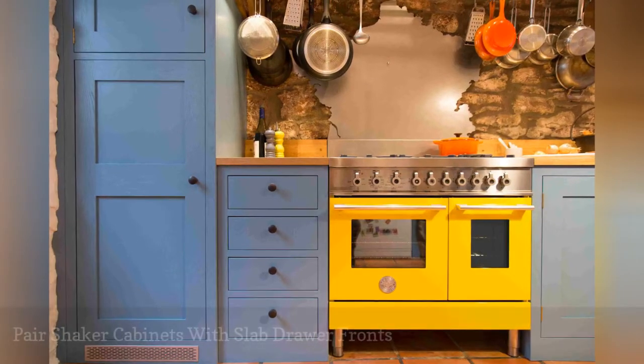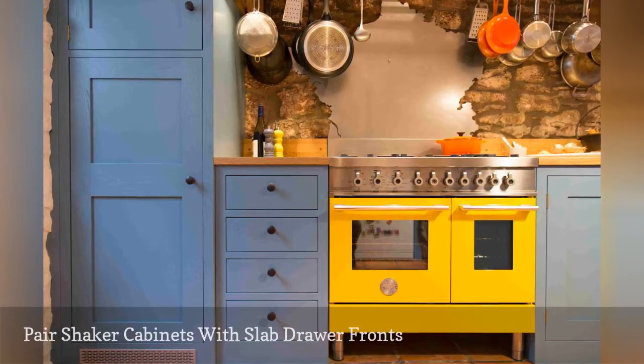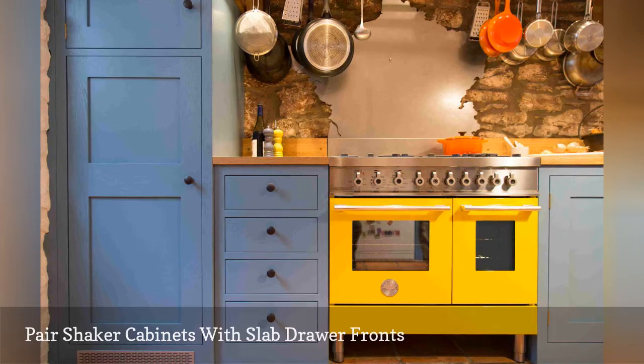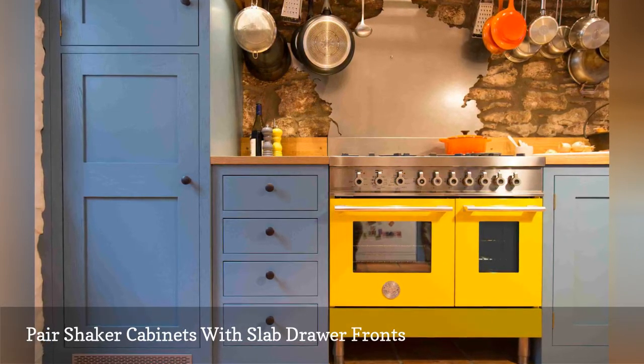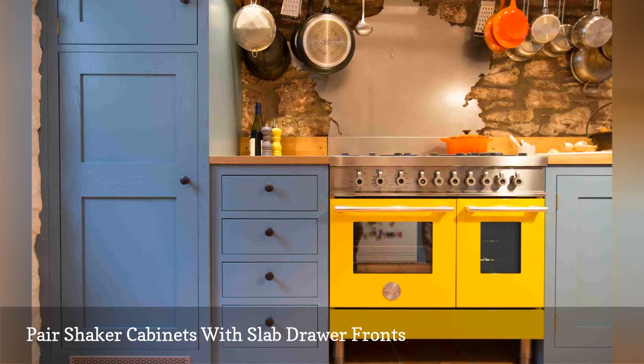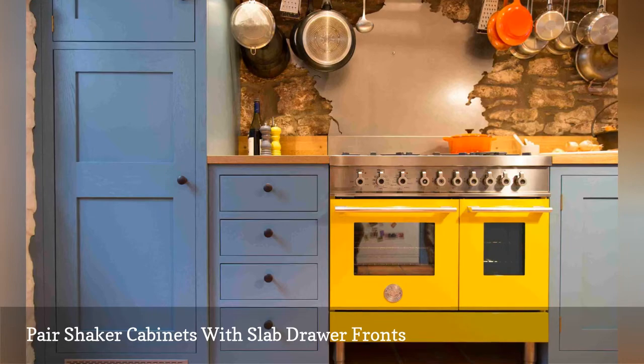It is not unusual to see slab drawer fronts in kitchens with shaker cabinets. This colorful cooking space by Sustainable Kitchens is a wonderful example. Note the simple black cabinet knobs that beautifully punctuate the blue cabinetry. The yellow oven and colorful appliances are a great way to personalize a cooking space.